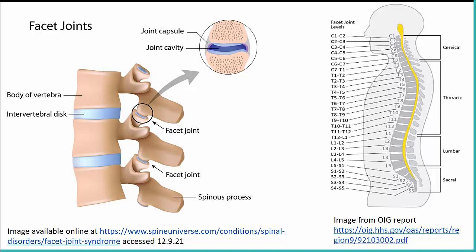Nerves run through these holes and in these areas, and sometimes there can be pain from nerves that are either mechanically pinched or impinged. You can have swelling and various things. We won't get too much into the medicine here, but basically you can get neck and back pain, and doing facet joint injections can help with that pain.